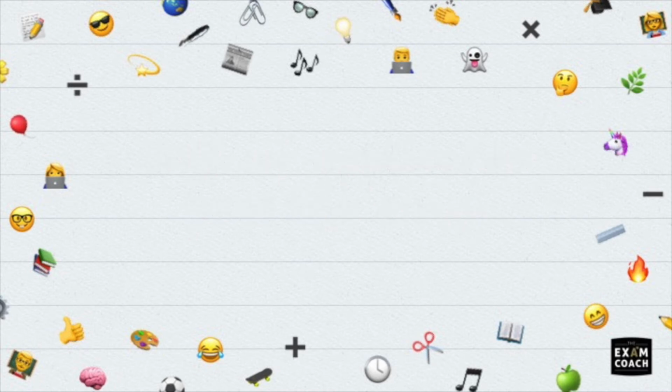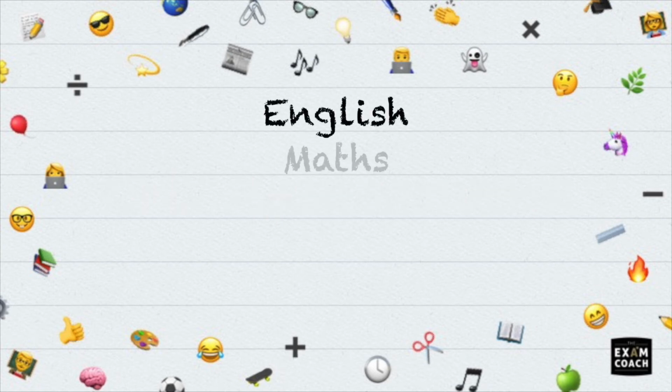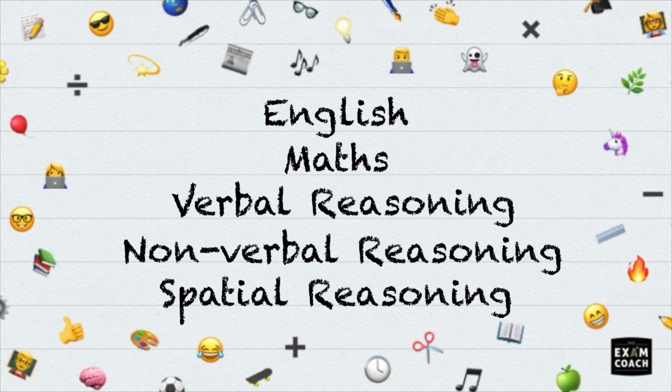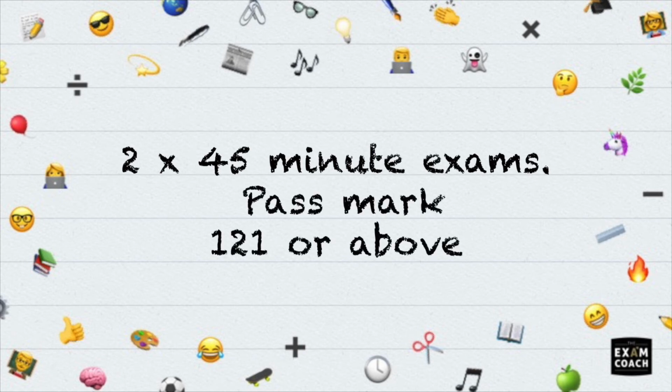The exam style used is GL assessment. The specific areas tested are English, Maths, Verbal Reasoning, Non-Verbal Reasoning and Spatial Reasoning. There are two 45-minute exams. The pass mark is 121 or above.